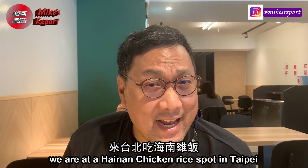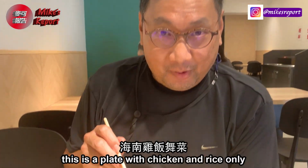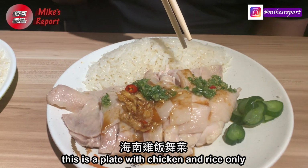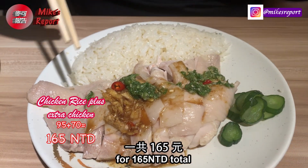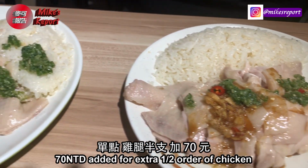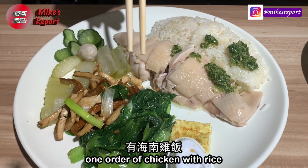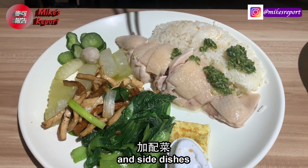We're here at a Hainan chicken rice place in Taipei. This is a plate that has chicken and rice only for a total of 165. The extra 75 because it got extra meat. And then this is kind of like the bento. One order of meat with the rice and then side dishes for 130.